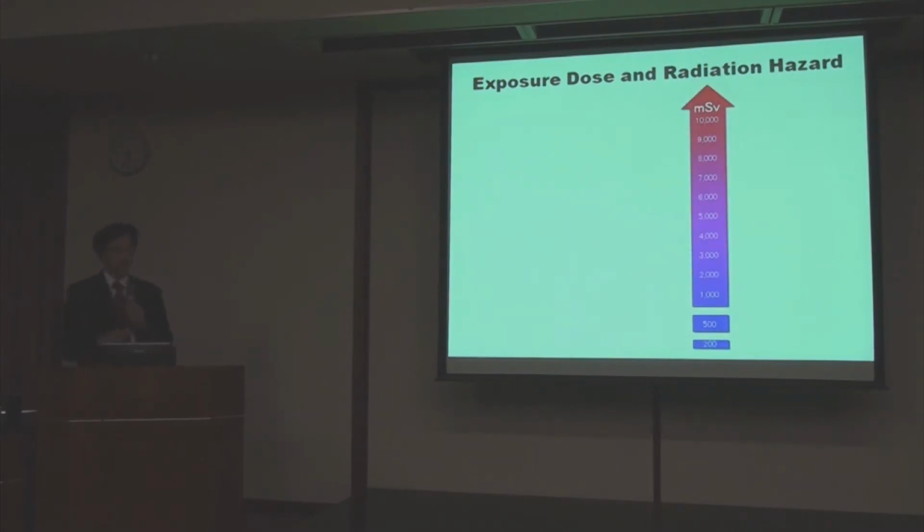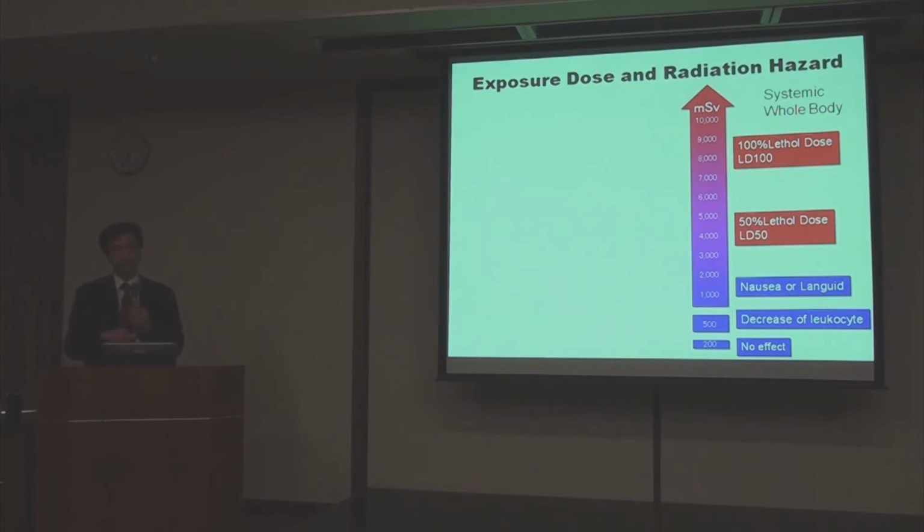So how dangerous is the radiation? In this case, the unit is millisievert. If we get whole body exposure of several thousands of millisievert, there is no chance, 100% of people are killed by the radiation, if it is several thousand at once. And 4,000 millisievert is 50-50. A lucky person can survive. And at 1,000, there are some effects, but not death. And less than 200 millisievert, there is no effect. We cannot observe any immediate, early effect.